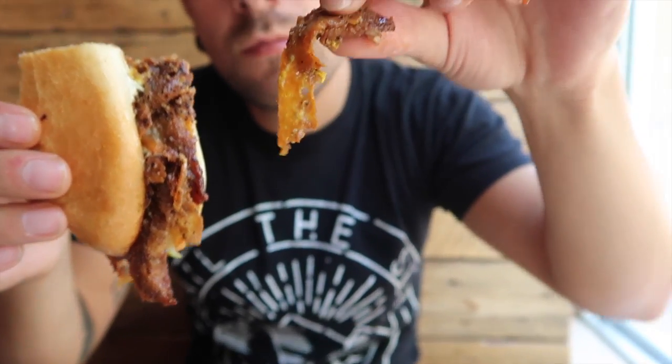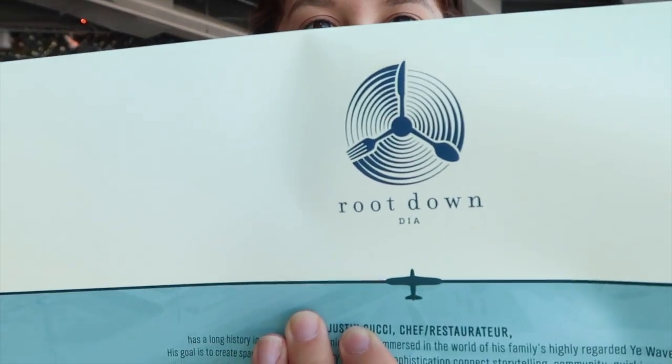That's so weird. Okay, we are wrapping up our Boulder and Denver, I guess our Colorado eats, with one more meal at the airport. Here's a place called Root Down. It is in Terminal C, and what's cool is they have a bunch of vegan options. So we're gonna figure out what we're gonna get. I'll show you guys what we get, and then we're gonna head back to LA.